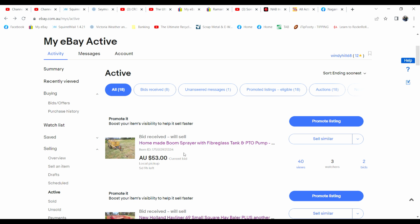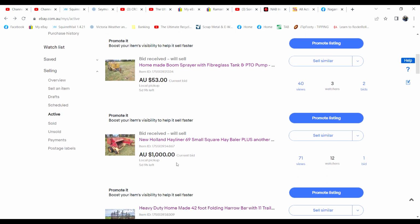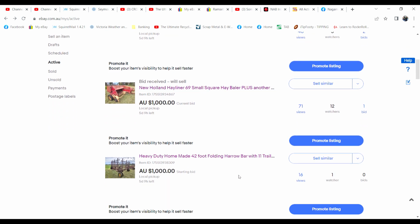So our homemade boom sprayer, which we were hoping to get 54, we've actually got 2 bids. There's 3 watches. It's at 53, so we're just happy that that one's going to be going. The New Holland baler has a $1,000 bid. 71 views, 12 watches. It's had the 1 bid. Pretty happy with that.